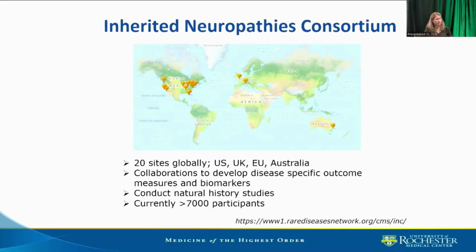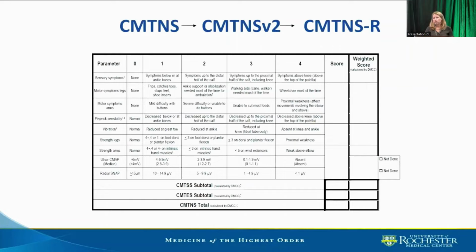The CMTNS was the primary outcome measure for a lot of the ascorbic acid studies. And again, this was the original disease-specific measure that was being used to detect change. And it is made up of three patient-reported items, then four clinician-observed items, and then two neurophysiologic assessments, which we know aren't super popular. We don't always collect them in natural history studies because of that.